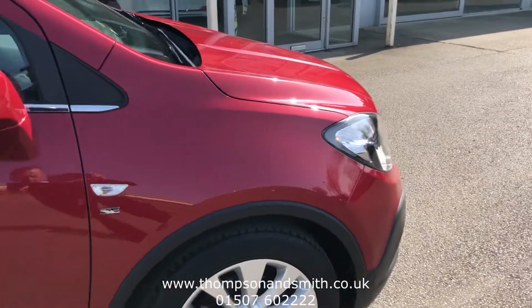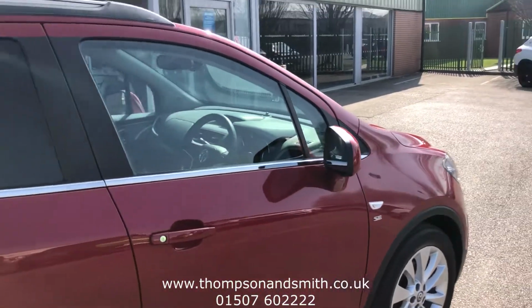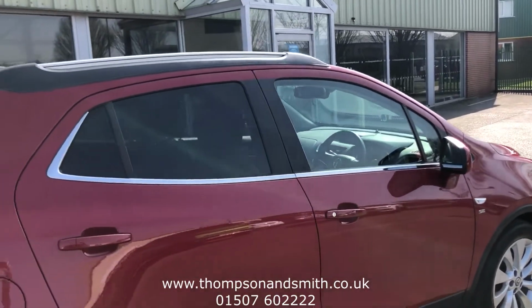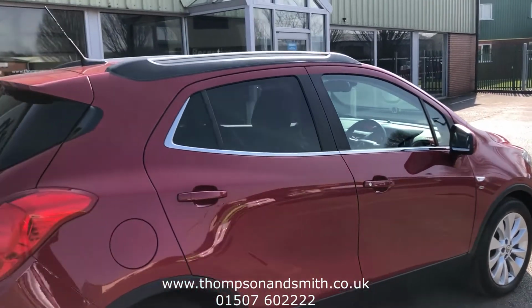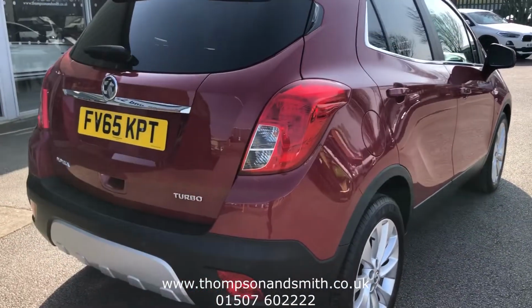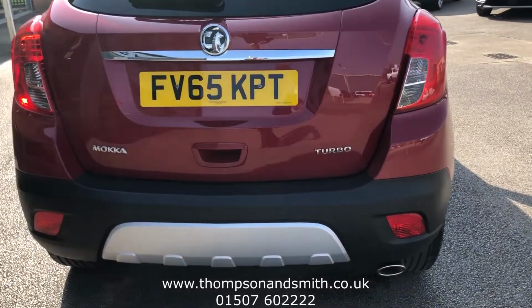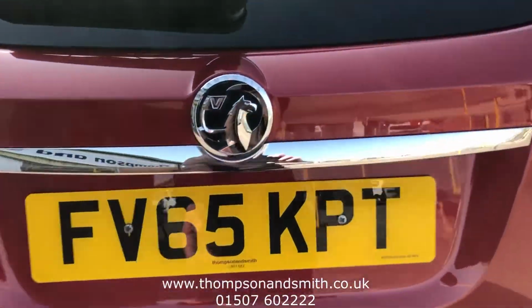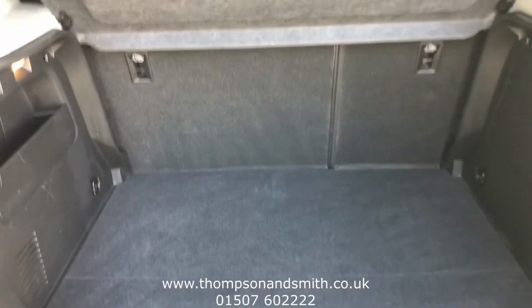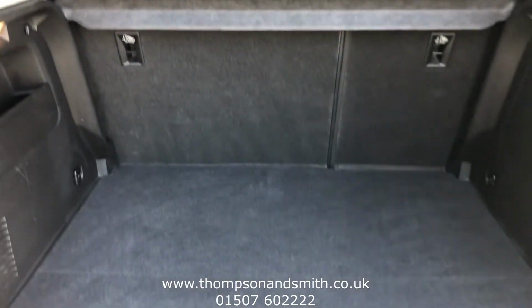And just walk down the driver's side of the vehicle. See the rear privacy glass and roof rails. Come to the rear park sensors. I'll just show you the boot area. Good size family boot there, 60-40 split on the rear seats.